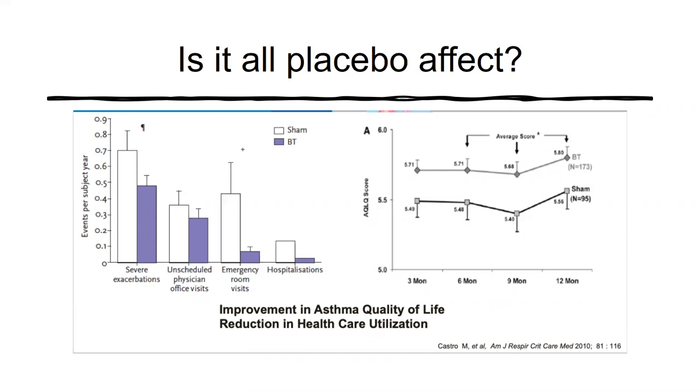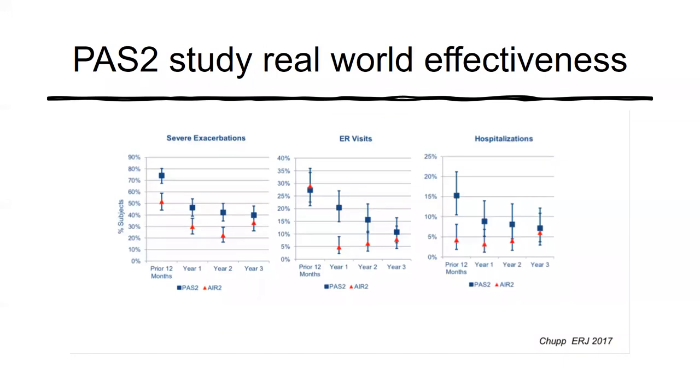But as they looked at this over a period of time, they showed that hospitalizations, severe exacerbations, and emergency visits actually go down. And there was a real world study that looked at these patients at 3 years as opposed to just 1 year, and they found that these improvements actually hold true. So there's a reduction in severe exacerbations, ER visits go down, and hospitalizations go down. So it is a therapeutic modality that might be considered in patients who are still symptomatic and on high dose inhaled corticosteroids and LABAs. Patients on biologics weren't involved in the AIR-2 trial.